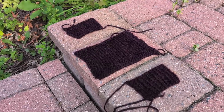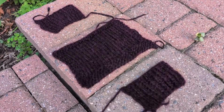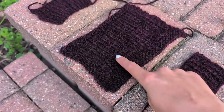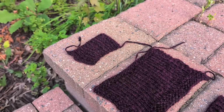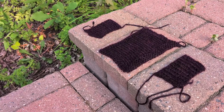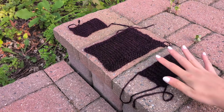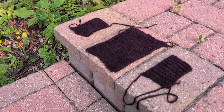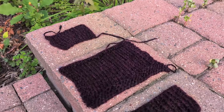Alrighty, I just laid these out to dry outside. I have a 1x1 swatch, the stockinette stitch swatch, and the 2x2 swatch. It's super hot out, so these probably will dry really fast, and they're kind of in the sun over here. Actually, they're not, but they will be. So yes, they're in the sun over here, so it'll be perfect.